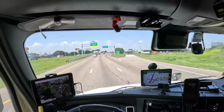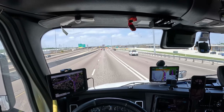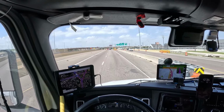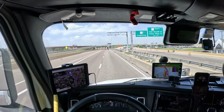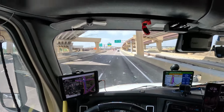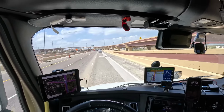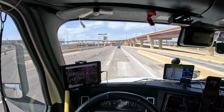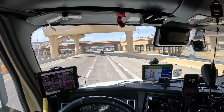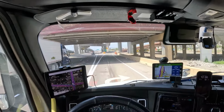Wait, what? That's the problem. There's too many turnouts and pullouts in Texas. Wait, you want me to go that way? There's no way to take the ramp ahead. Okay. Come on, car. What? Okay. This is the route.